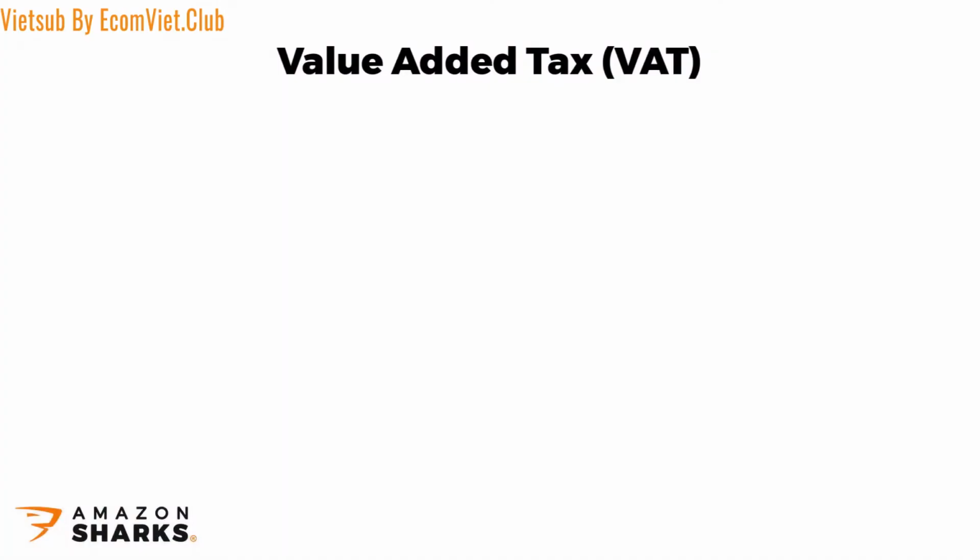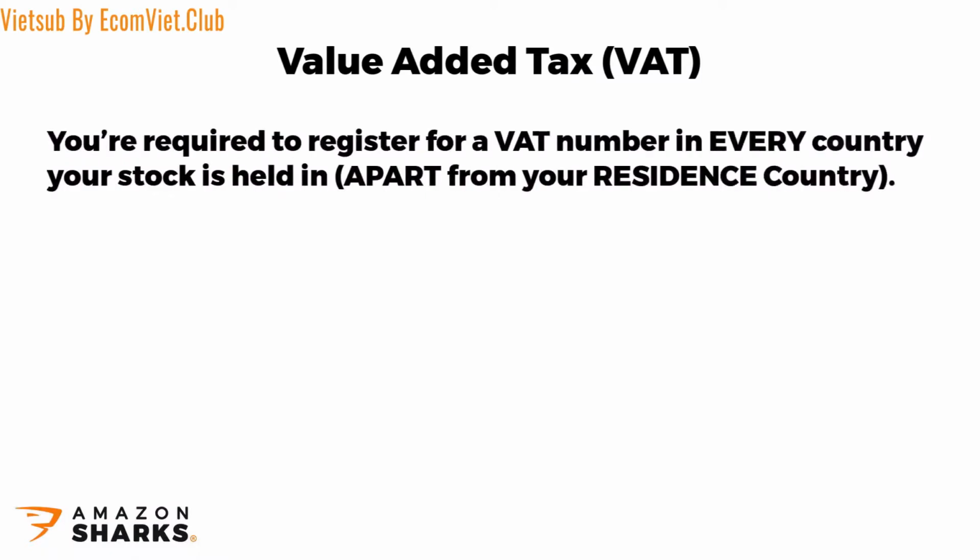Sounds all rosy, right? Far from it. The problem is that by law, you're required to register for a VAT number in every country your stock is held in.